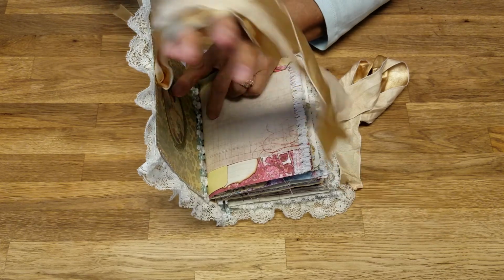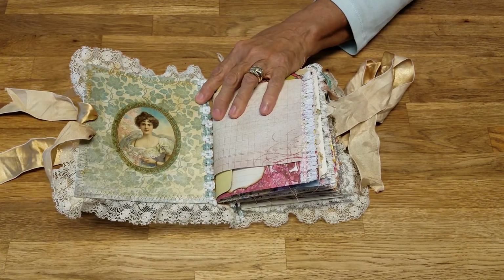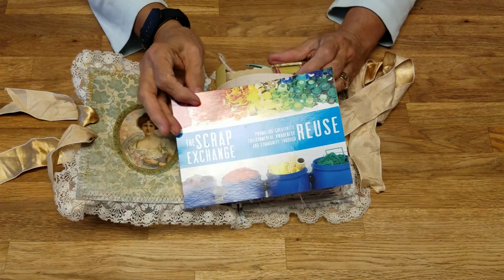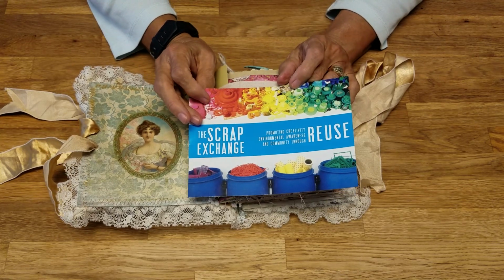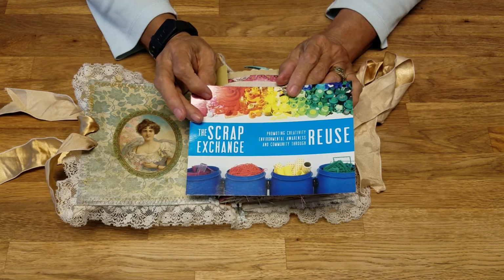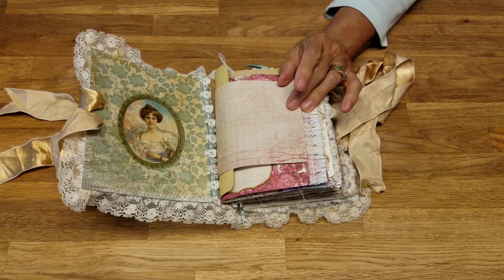The other thing I wanted to say is that I'm very fortunate that we live in an area where there is a really neat shop. It's called Scrap Exchange, and Scrap Exchange is two huge warehouses of reuse and creating awareness of using things that people give away, so you can buy things for next to nothing.